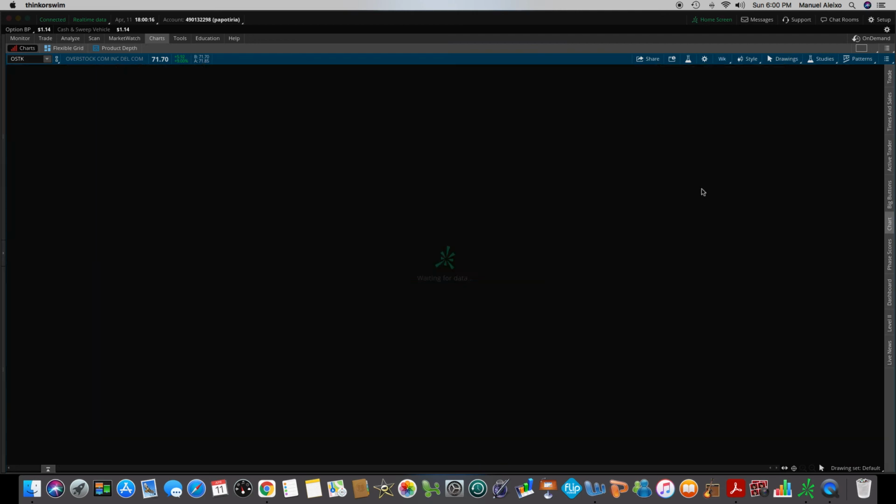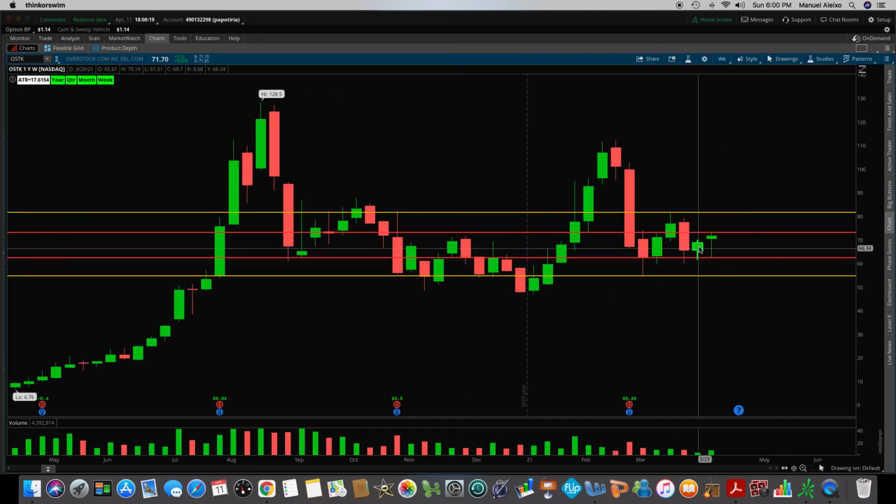So let's take a look at the weekly. Here you have it, one inside week, because it's inside this 322 high and low. See, you got one inside week, and then the following week is when we broke out of the high here of the previous week of $70.19. So last week we got as high as $73.08.